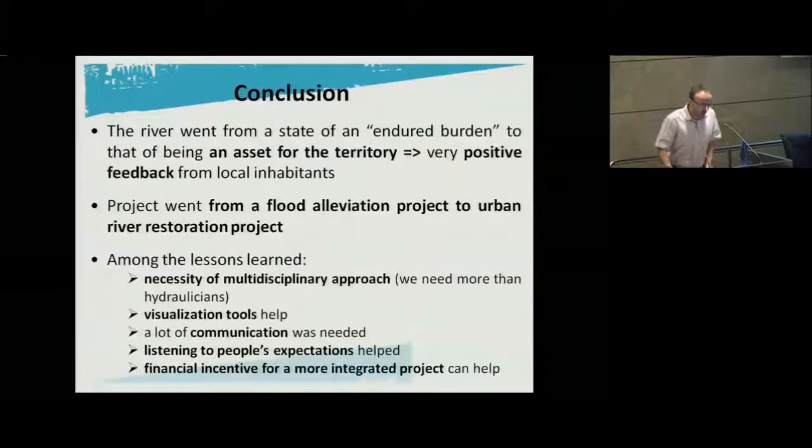So to conclude on this project, you could say that this river was quite a burden for the people living by the river, and it's become more of an asset for the territory. We have very positive feedback from the local inhabitants. It was a purely flood alleviation project that could have ended up with a bigger concrete channel, and which ended up like an urban river restoration project.